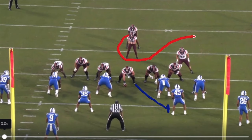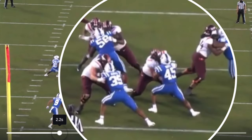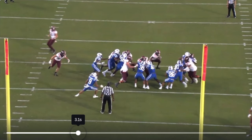So let's run it. Zooming in on Hoffman, just being able to lock in and see the defender and keep his body square and shock the linebacker. The good running backs can see that clog in the middle, and sometimes those guys can read inside to outside and bounce it out and have daylight.